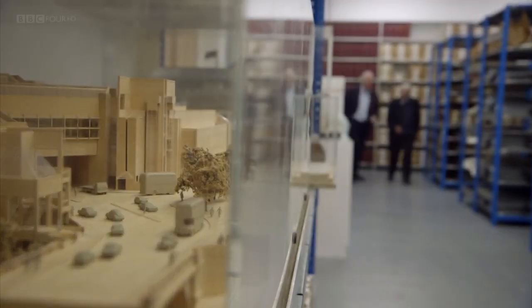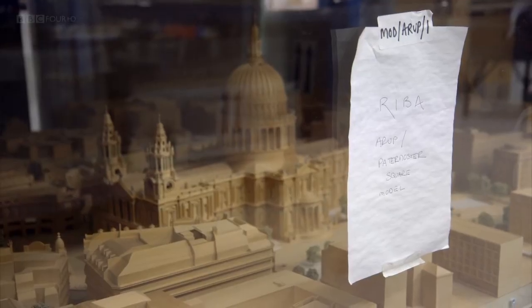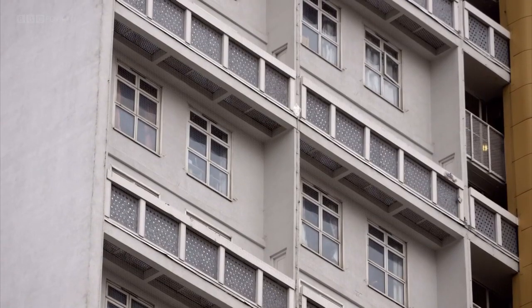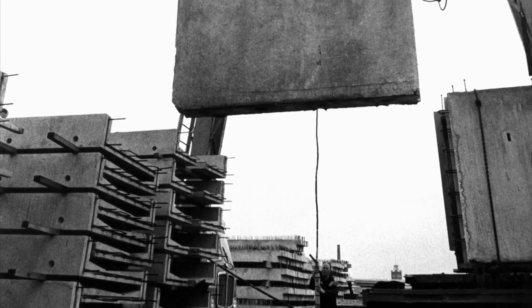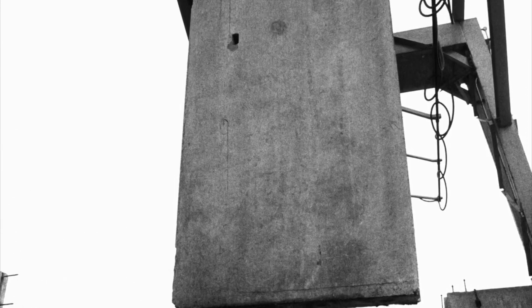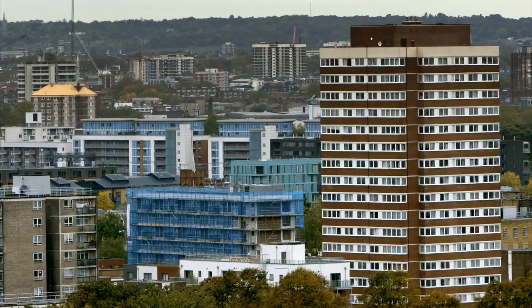Clues to what went wrong that fateful day lie here in the Royal Institute of British Architects archives. In the mid-1960s, there was a radical change in the way tower blocks were built. Concrete was slowly poured onto steel reinforcing on site in the early developments like the Lincoln, giving buildings an inherent strength. But this was too slow, too time-consuming to meet the insatiable demand for homes. The solution was to system build. Pre-made concrete slabs were bolted together as a kit of parts, leading to a swathe of near-identical high-rises across Britain.